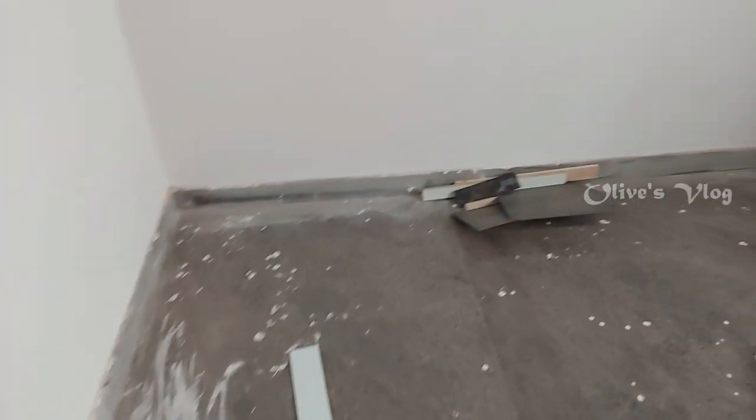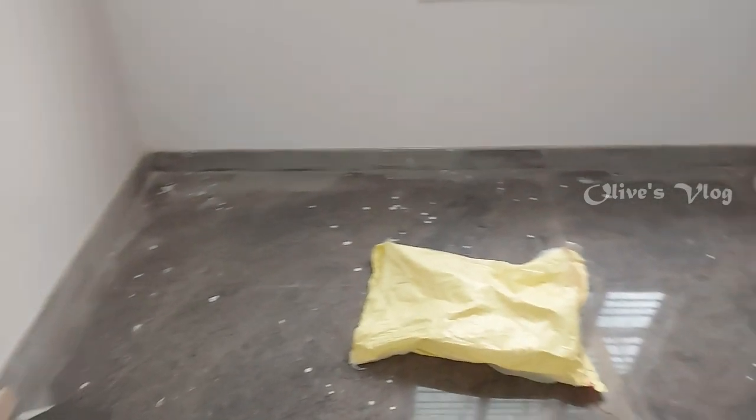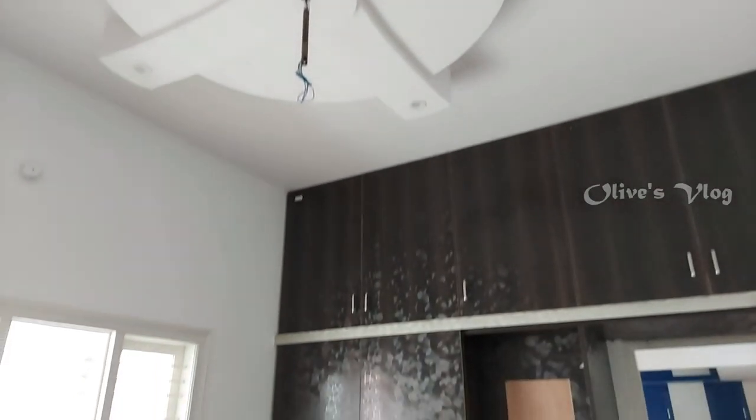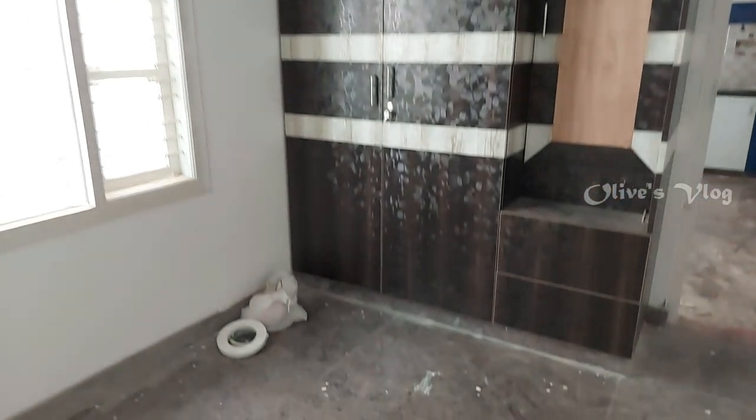This is the third bedroom. Here also we have POP false ceiling. Cupboard facility and dressing unit also provided.